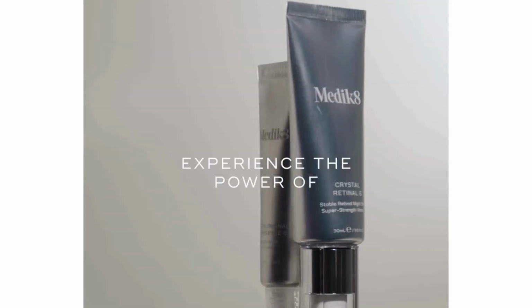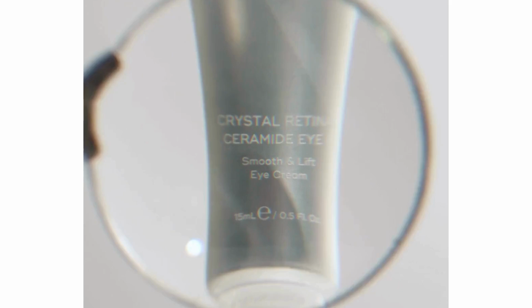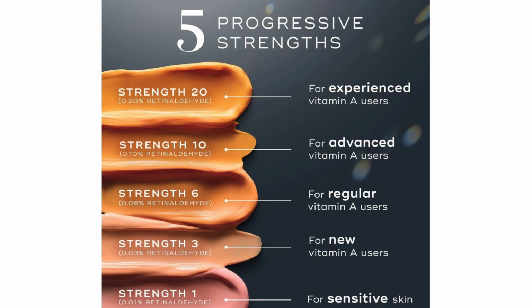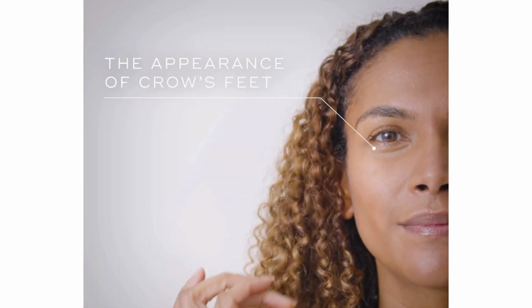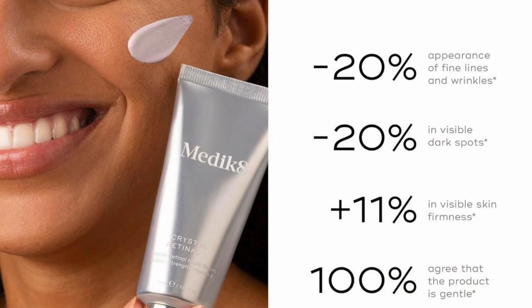Medik8 Crystal Retinal 1 is our gentle yet powerful retinoid option. Retinoids are known for their anti-aging benefits, but they can often cause irritation. With retinaldehyde, it stimulates collagen and cell turnover without the usual irritation. This makes it perfect for those new to retinoids or with sensitive skin. Perfect for beginners in anti-aging treatments. Over time, you'll notice a reduction in fine lines, improved skin texture, and a more even skin tone.